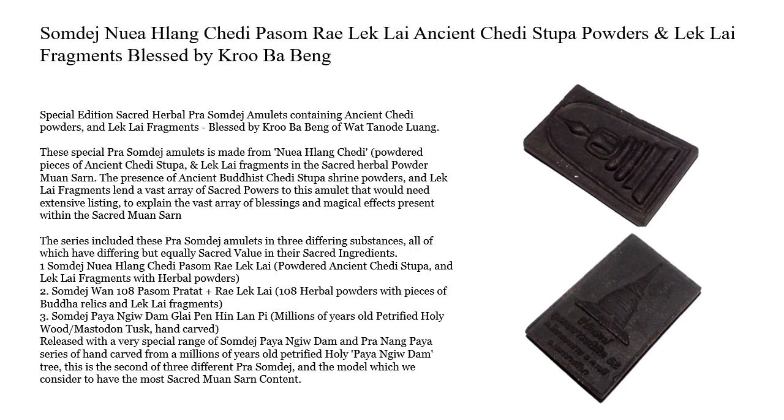And as said, called Nuea Chedi, which means the substance from the back of the Chedi, Hlang Chedi. It's actually Nuea Chedi Pasom Lek Lai, Lek Nampi. The reason I say Hlang Chedi is because it has a Chedi on the back. So powdered pieces of Chedi stupa with Lek Lai fragments with sacred herbal powders in the Muan San. Muan San means the admixture.